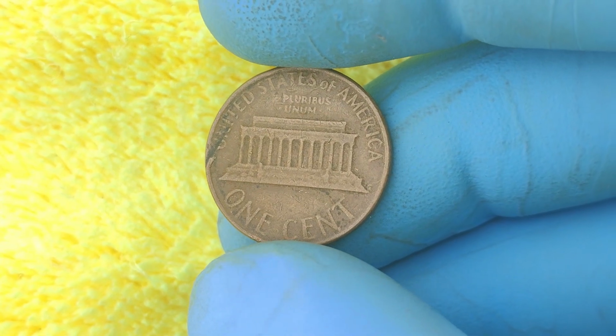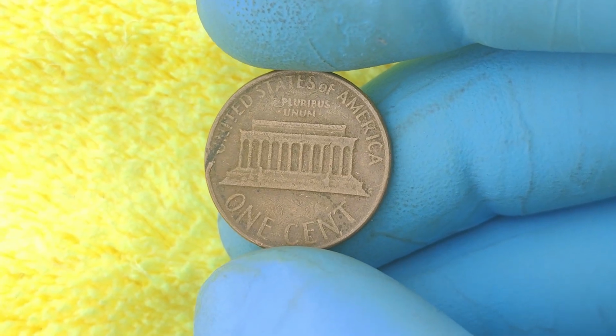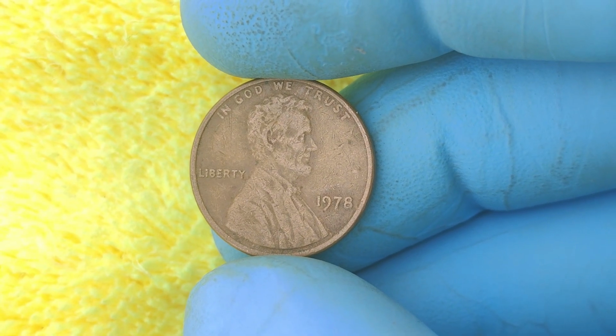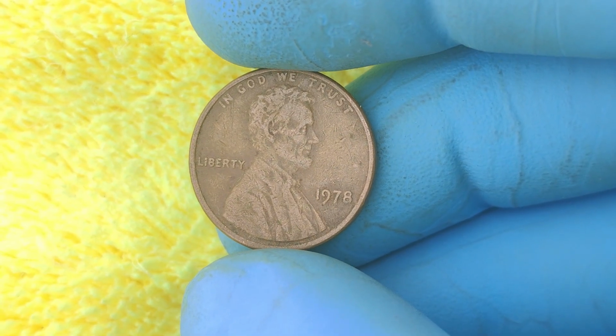Storage also plays a critical role. Copper is sensitive to moisture and air exposure. Many once red coins have turned brown over the years due to improper storage. Collectors who preserved rolls of pennies in ideal conditions decades ago are often the ones who discover high-grade treasures today.